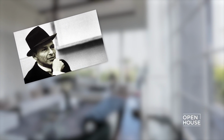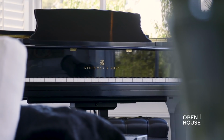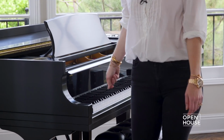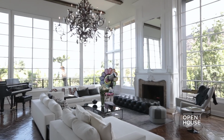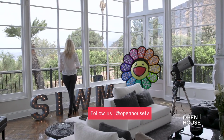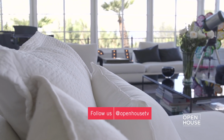Frank Sinatra, Marlene Dietrich, Marlon Brando, they were all sitting here being entertained by singing and the piano, because it has this aura and the acoustics are amazing. Ta-da! Everything sounds just a little better. It looks good too. This is a perfect place to sit with my family. Wherever you look, you just have this amazing view over Hollywood and LA. When I came in this room for the first time, I knew this is where I want to live.